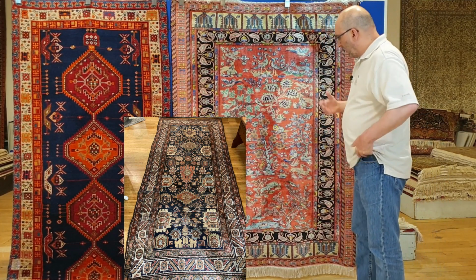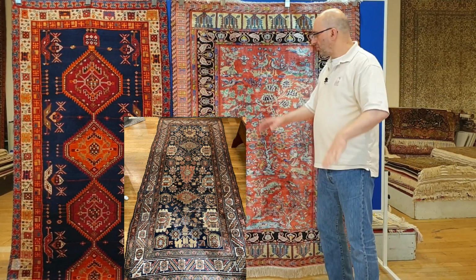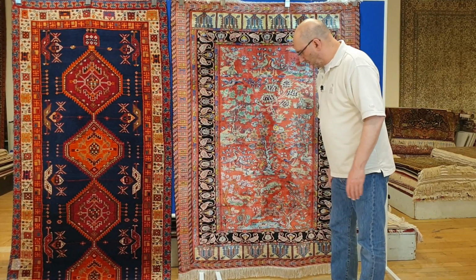And so now, as I always do, I'm going to get behind the camera because I do want to show you, for those of you that are into the tribal rugs, you're going to love to see the close-ups of this pure silk, just like a piece of art.